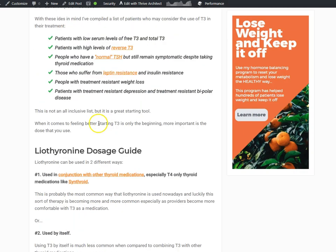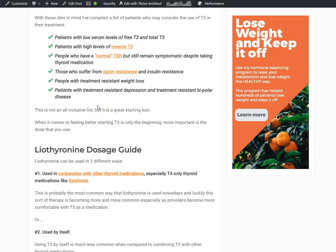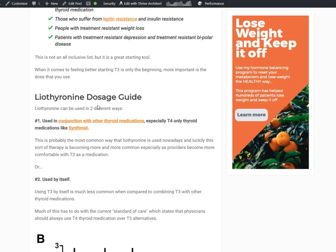And then of course those with treatment-resistant depression or treatment-resistant bipolar disease, and we'll talk about those a little bit later, but that's still worth mentioning. So the next question would be, what is the proper dose? Let's go over this dosage guide here. There are really two common ways that T3 is used.